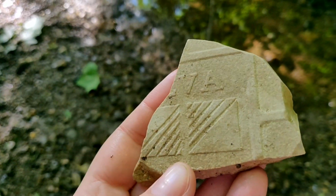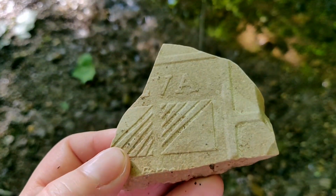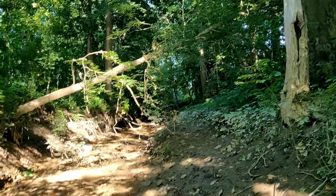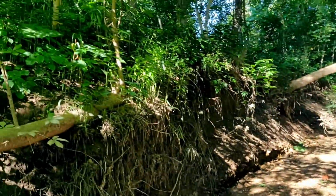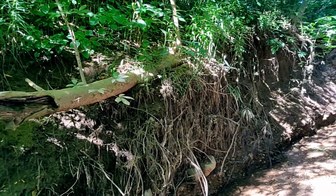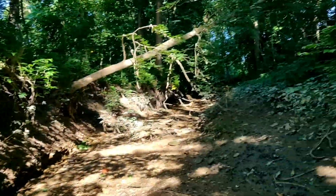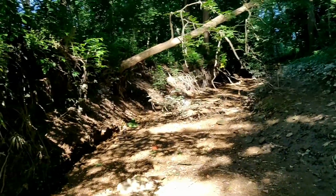Found another piece of tile with some letters on it, but this place is very overgrown, so we might have to come back in the fall maybe. I just really don't want to get any ticks. I work for a health department and I know for a fact that this county is pretty bad with ticks this year, so I'm heading back. My husband's still out there somewhere. I'm sure I'll be pulling ticks off of him later.